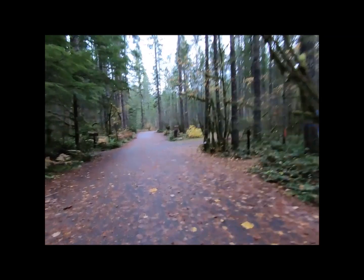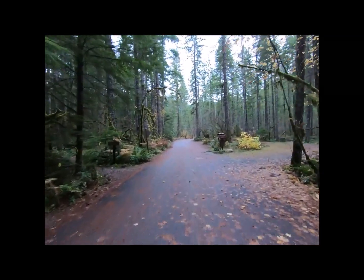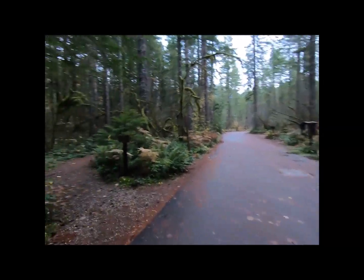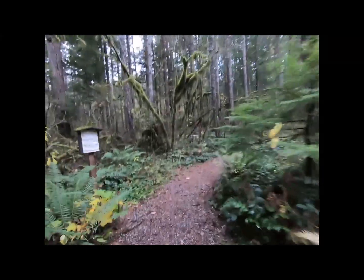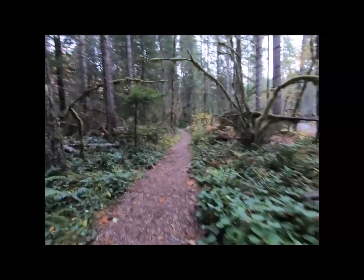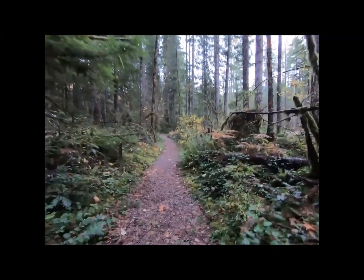All right, so just a couple feet down the road, you'll hit that pedestrian sign. Like I said, we can walk straight ahead and go to the trailhead, or we can take this one. This is a more scenic tour, and we're going to take it. I can hear Big Creek running.